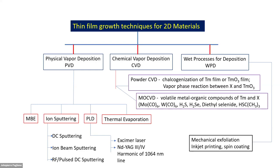And finally, you have wet processes for deposition. You can do mechanical exfoliation of the bulk tungsten disulfide or selenide, produce an ink, and then simply spin coat that ink and make a device, okay? That is also done. In many cases, particularly in the area of solar cells, people do this spin coating a lot.